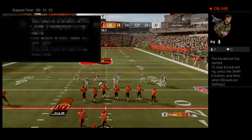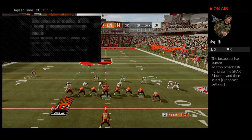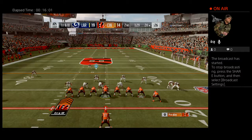Hey, get ready for something coming left. On the ball. 57, you got 59 over there.